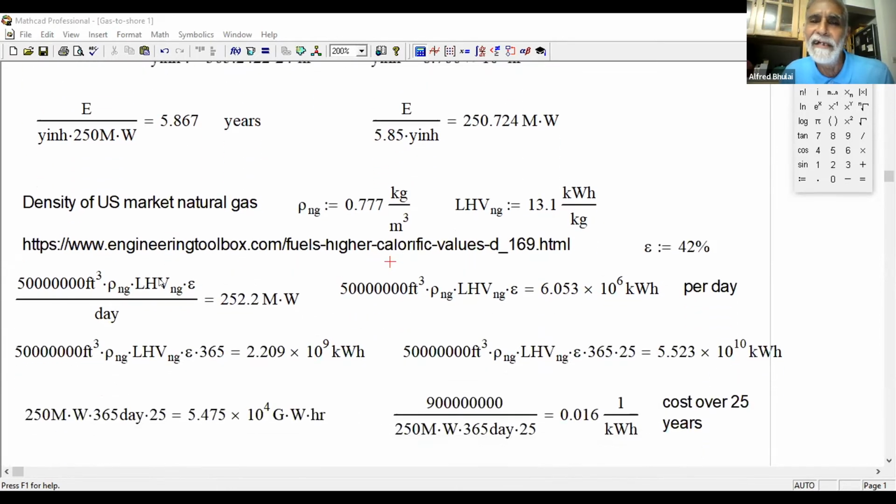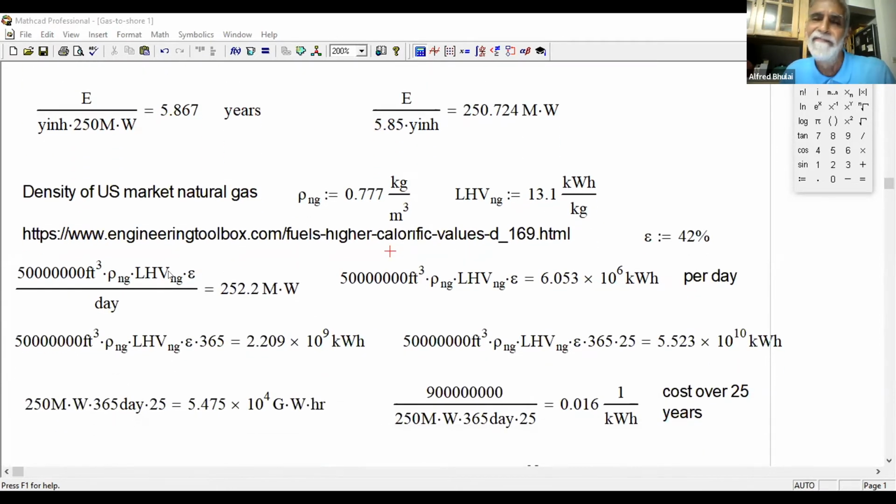So I looked up further and saw that the gas to shore project, the gas should last about hopefully 25 years. And the lifetime of the operation, the generation, should be also about 25 years.